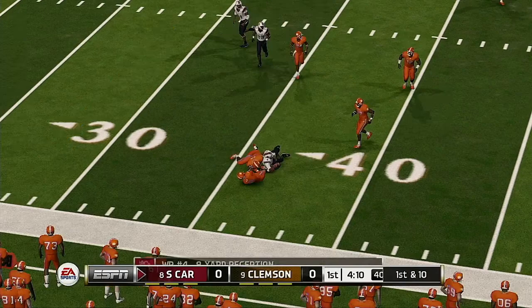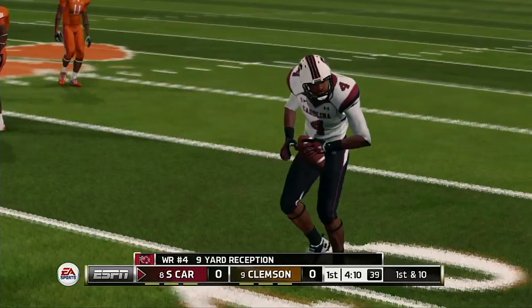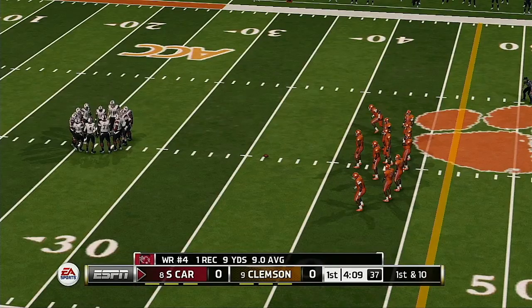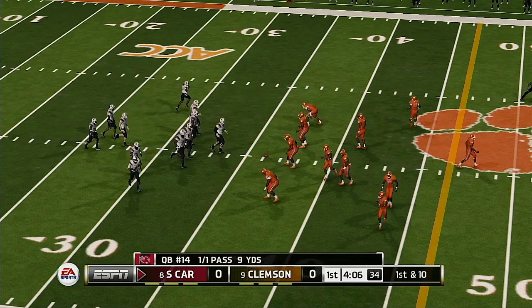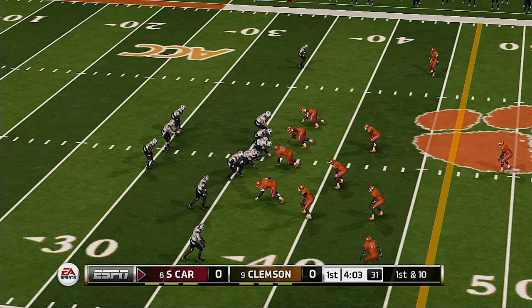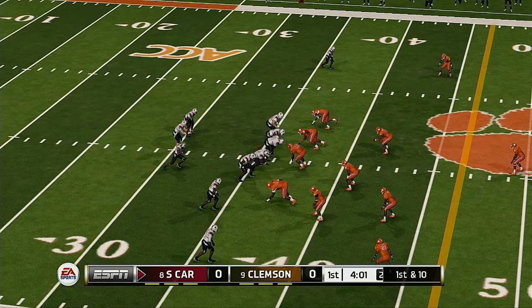First down grab by the receiver. Tackle made around the 36-yard line. That was a really nice play on the ball by the receiver for a substantial gain and a first down. First down from their own 36-yard line. Red two. Green. Go.